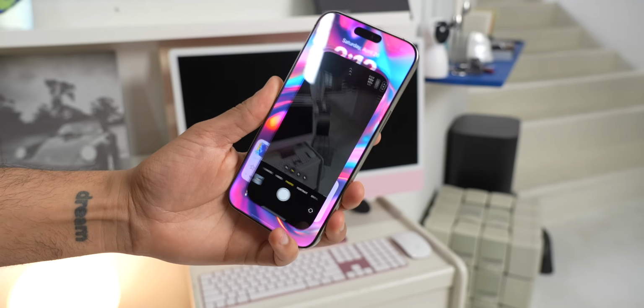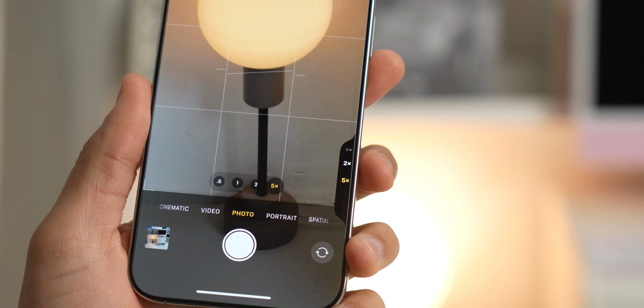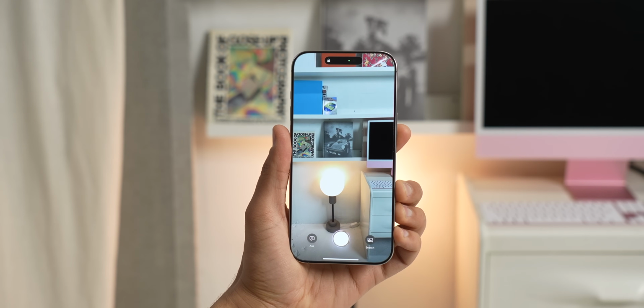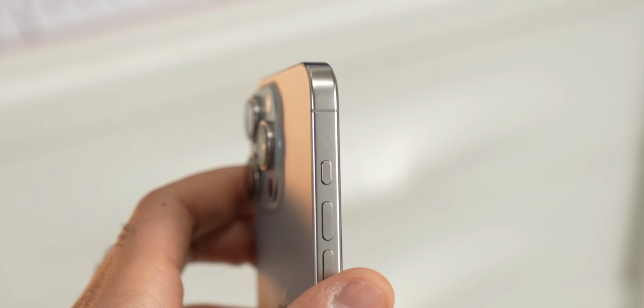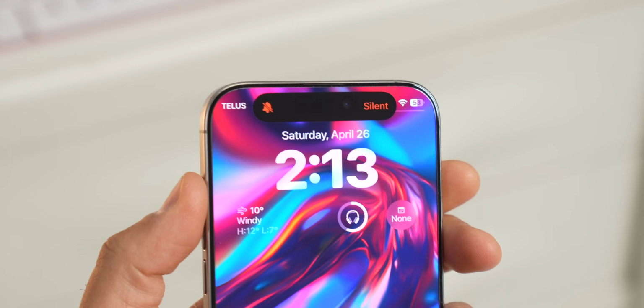The one major new design feature, the camera control button, is something I do actually use almost daily, but I don't use any of the touch capacitive controls. Pretty much I just use it to activate the camera quickly or activate visual intelligence. And I keep the action button for ring and silent. Nothing really too special, it's kind of boring, but that's just how I like it.